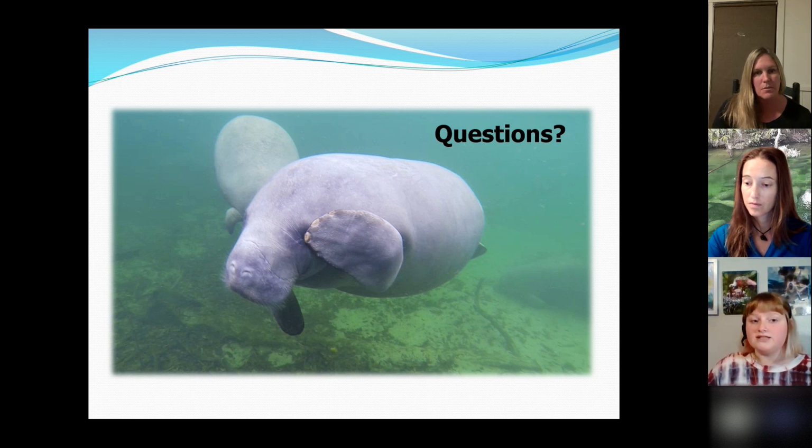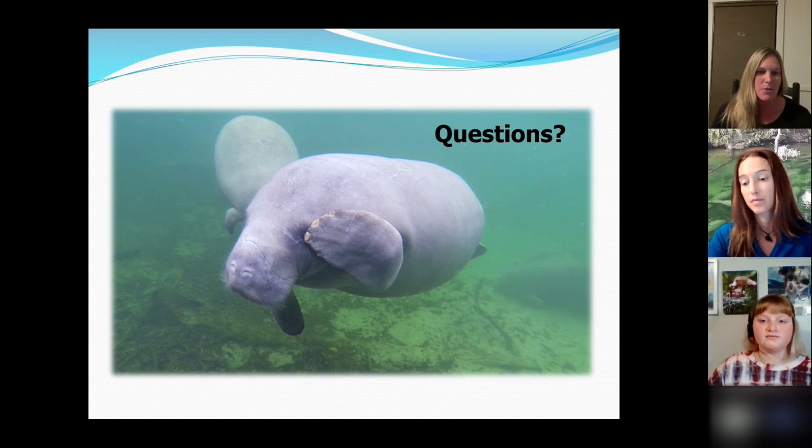How will they be feeding the manatees? Oh, sorry. Go ahead, Kim. Oh, no, I was just going to say, you can fill out that volunteer form, and on the form, there are different categories of ways to help. Some of those categories involve remote type volunteerism. So take a look at that. You might have an opportunity there for you.